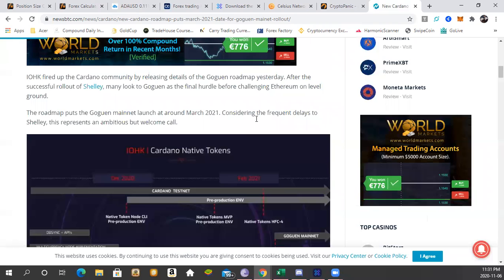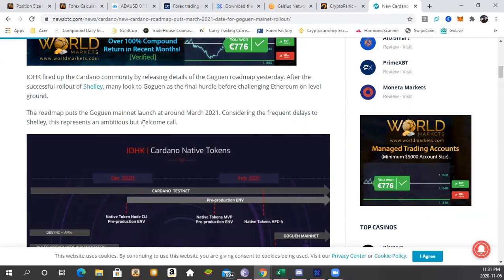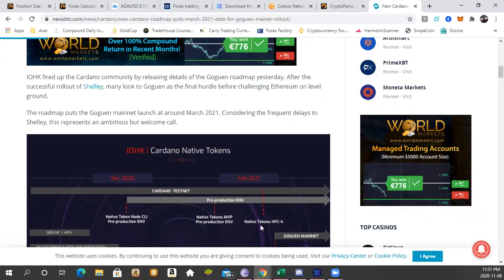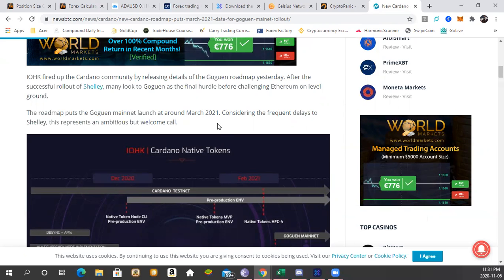So they're saying considering frequent delays in the Shelley is ambitious but welcome call. The reason why this is going to be realistically what's going to happen is because they're entering a test net right now, and you can expect this to be happening by March. The latest is in the second quarter of 2021, so between March and May.